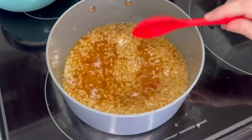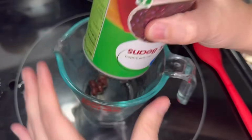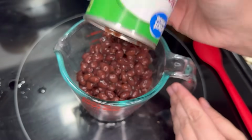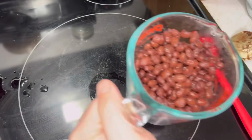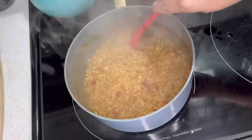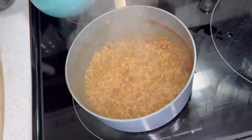Now, while this is doing its thing and I'm waiting for it to come to a boil, I'm going to go ahead and drain and rinse my black beans. I'm going to make sure that I get all that unnecessary juiciness off of them, and I'm just going to set them to the side until I need it. And when that rice has come to a boil, I'm going to turn it down to low, put the lid on it, and just let it sit there and get tender.